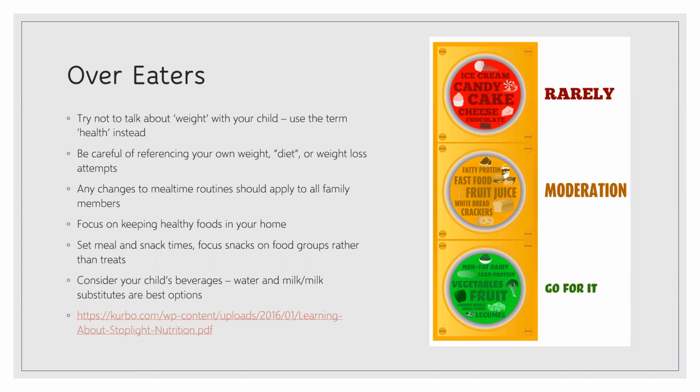And then treat foods fall into the red light category. I would recommend that you start by, if these foods are a frequent part of your child's diet, letting your child choose one red light food per day that they can have as part of a snack or a meal. Again, not as a reward for anything, but just as a normal part of your daily routine. And then if you feel like that's still too much, you can go down to a couple of times a week.